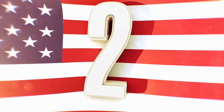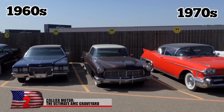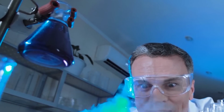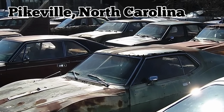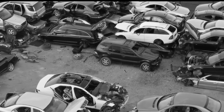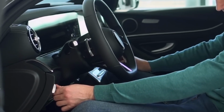2. Collier Motors, the ultimate AMC graveyard. Have you ever wondered what happened to all the cars from the 1960s and 1970s? You know, the AMC ones that look like they were built by a mad scientist on a caffeine high. Well, wonder no more, because we found the ultimate AMC graveyard located in Pikeville, North Carolina. The site is called Collier Motors, and it's truly a sight to behold. Collier Motors was once a thriving dealership that exclusively sold AMC cars.